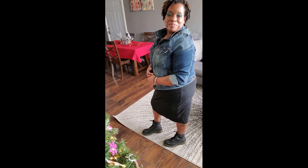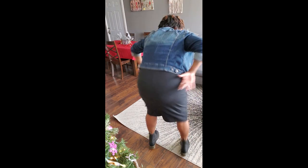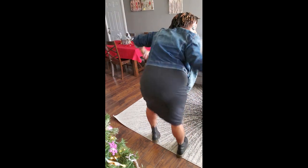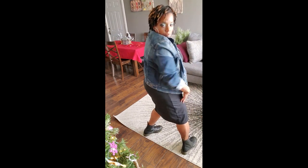Doc Martens have never gone out of style, but they're hitting the scene really hard. See me dancing there. These are so comfortable. I can do it all, baby, in these Doc Martens. But I love these. They run a bit big, so I did size down, but I bought the smooth leather.